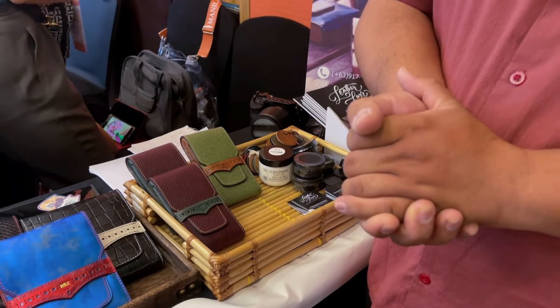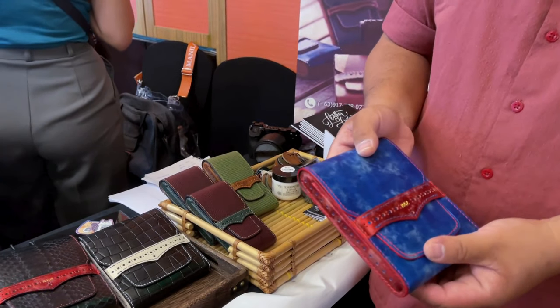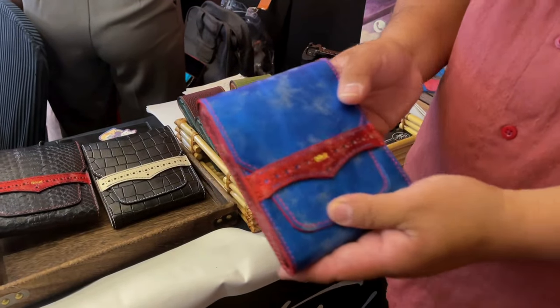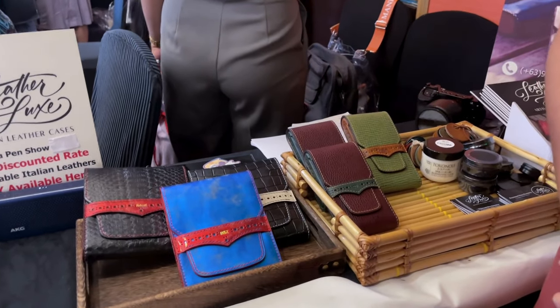One thing that we like to share is that each pen case is a labor of love. It's not a mass production, and each one is a story of me and my daughter, because when I make my pen cases, she usually assists me, and it's part of my fatherhood journey. That's beautiful. Thank you for sharing that. Thank you so much.